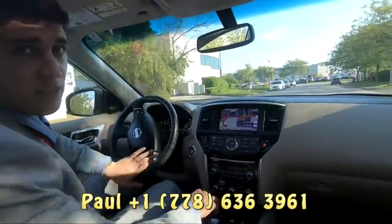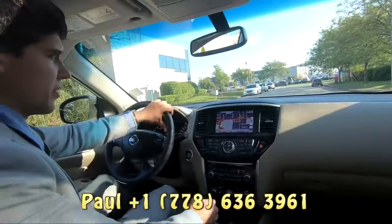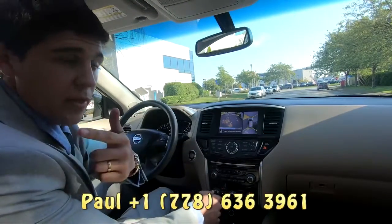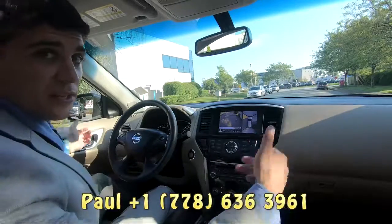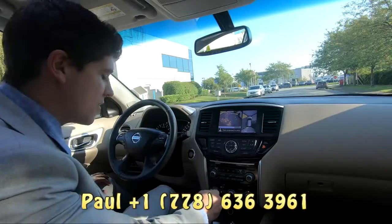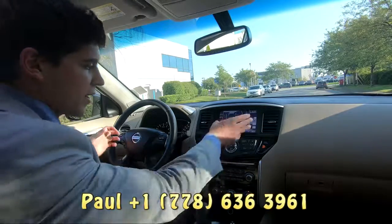Actually, one other nice thing that you can do is, let's say you get it into reverse, the reversing camera is going to come on. So it's going to show you the back camera. These mirrors are also going to tilt down, so in case you're parking, you can park very closely to the side because the mirrors are going to show you where the gutter is. If you go into forward, it goes back to the map screen.